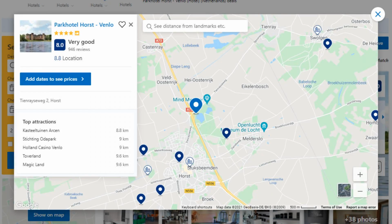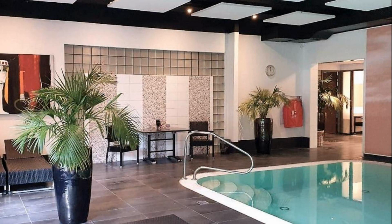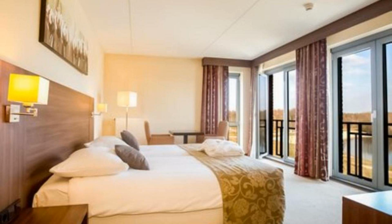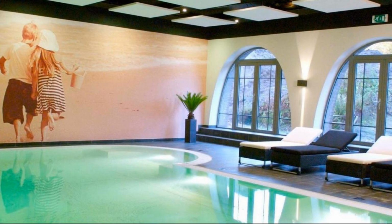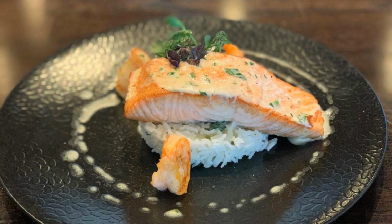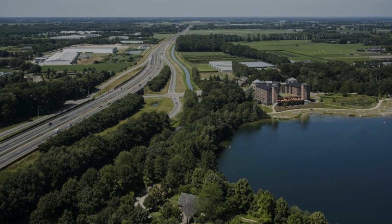Number 3. It's a 4-star hotel. The location of this hotel is good and the guests love walking around the neighborhood. Check-in time is 3 p.m. and check-out time is 12 p.m. Guests are required to show a photo ID and credit card at check-in. Pets are not allowed in this hotel. There are 4 types of rooms available on booking.com.